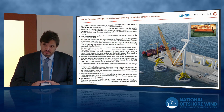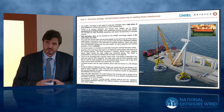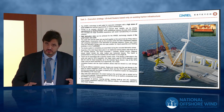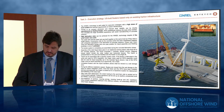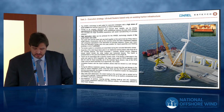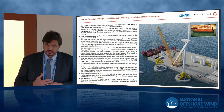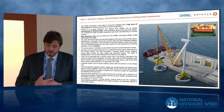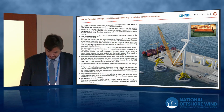Reaching a solution that can be built on existing harbor infrastructure, because we need much less area, because we build on the water, not on land. We build on floaters, that is tanks, and then we float them off. We have to complete some operations with installation of the transition piece, and depending on the project circumstances, also in that area, we could perform the integration of the installation of the wind turbine itself.